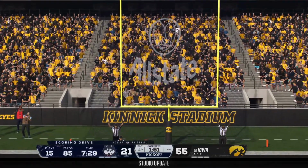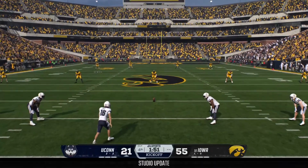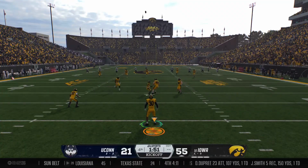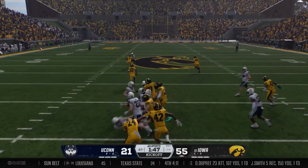Yeah, good for them. They put together a drive. They got a touchdown. It's been a bad day. I mean, this is a day they're going to want to forget. They're getting destroyed, but at least you get some positive vibes. Maybe finish this game on a little bit of a high note, a little bit.